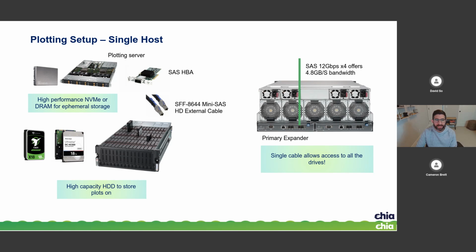These SAS HBAs are the initiators that go down to the targets, which are going to be the drives. And with these expanders, one cable contains 4 lanes of SAS. So at SAS 12 gigs, that's about 4.8 gigabytes per second of bandwidth, as you saw in that original table. That's a ton of bandwidth with one single cable. And with that one cable, a host can access every single drive. I'm showing a picture of a Supermicro 90 bay JBOD here.